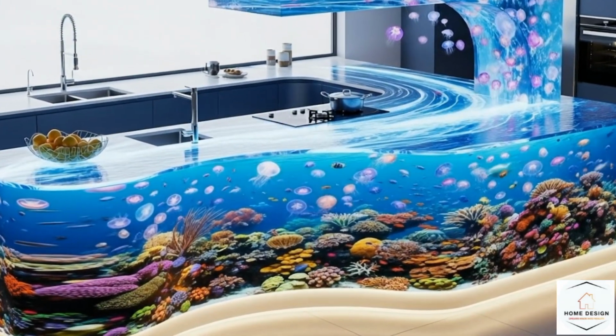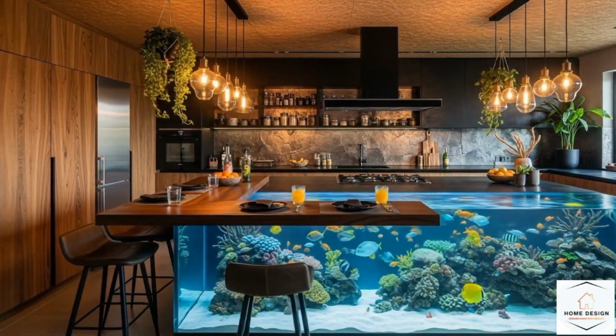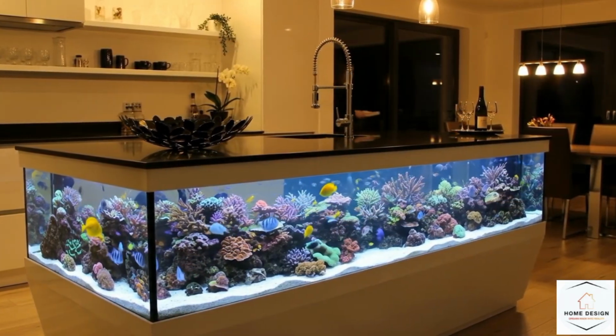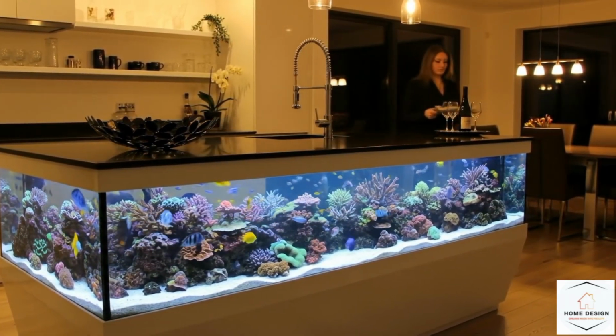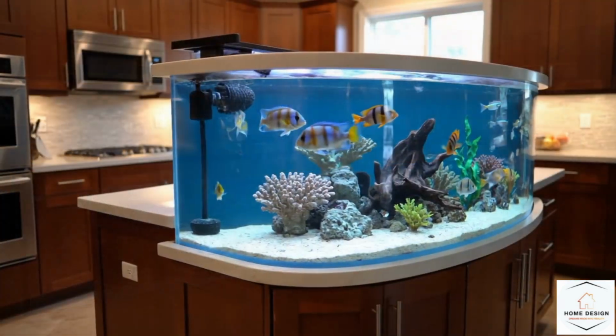These are not just crystal glass countertops, they are live aquariums, bringing nature, color, and calmness right into your cooking space. Imagine chopping vegetables while vibrant fish swim gracefully beneath your hands.